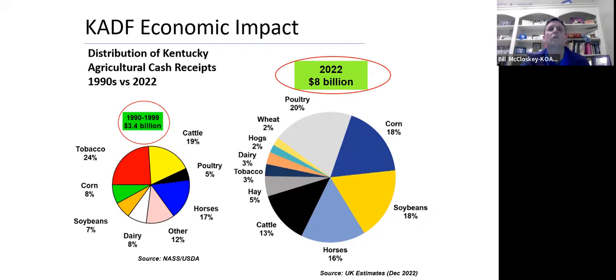Fast forward to 2022, we've doubled our cash receipts to $8 billion, and you can see where we made up the difference: corn, soybeans, poultry mostly.